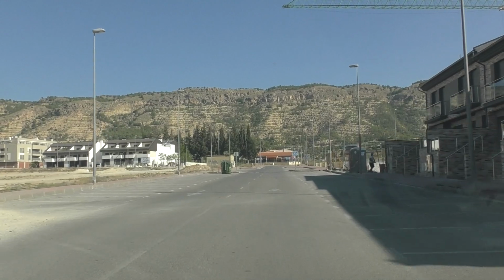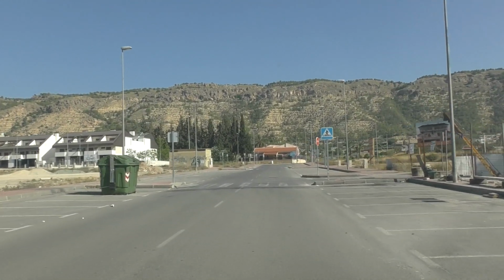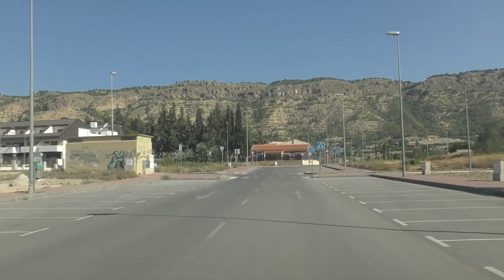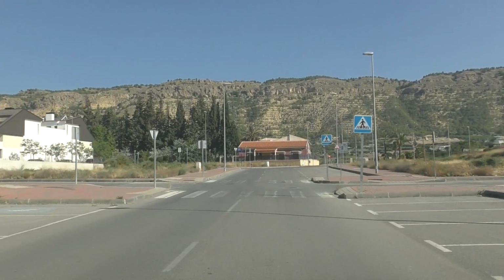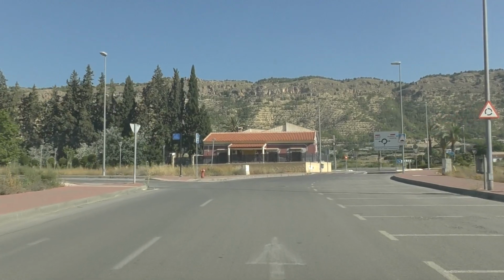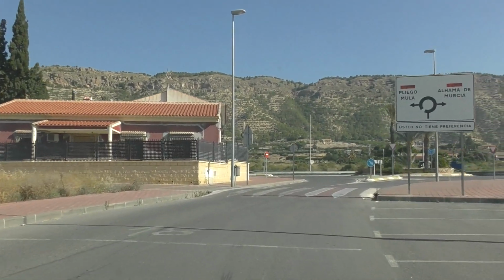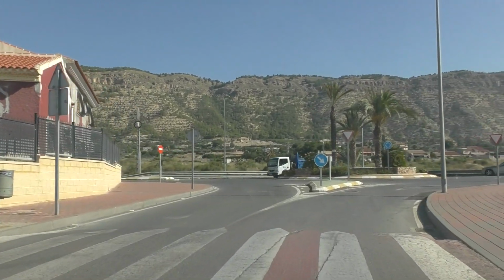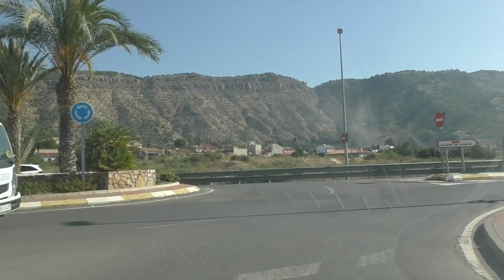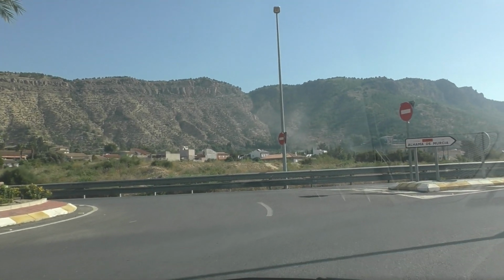So you've got this big open space that's just been left. No doubt in 10 years' time that'll probably be full of apartments, but at the moment you've just got these big open spaces. Now this, believe it or not, is where the guys that do the paragliding fly and land, and the guy with the van picks them up and takes them back up the hill again. Anyway, hopefully by the time you're watching this video, they've finished the roadworks.